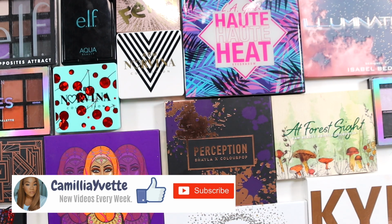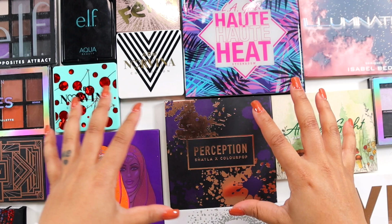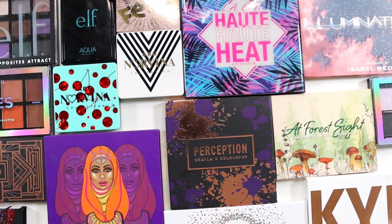And when I say little, I'm being a little crazy because it's not little. It's actually a very fairly large declutter. You can only see a portion of the palettes on this table here. So we're going to do an eyeshadow palette declutter.